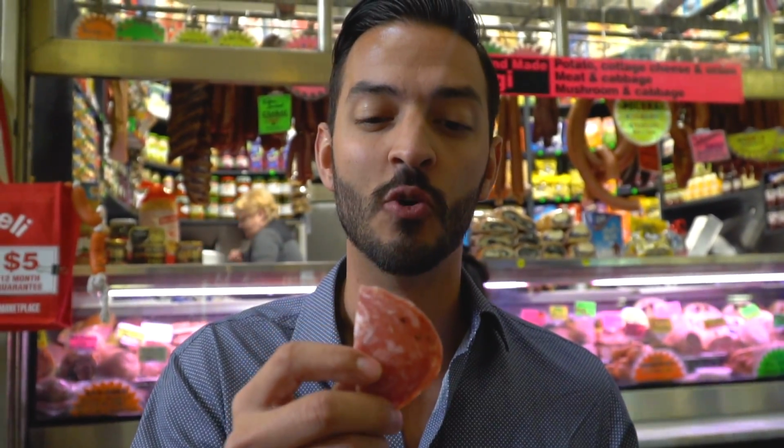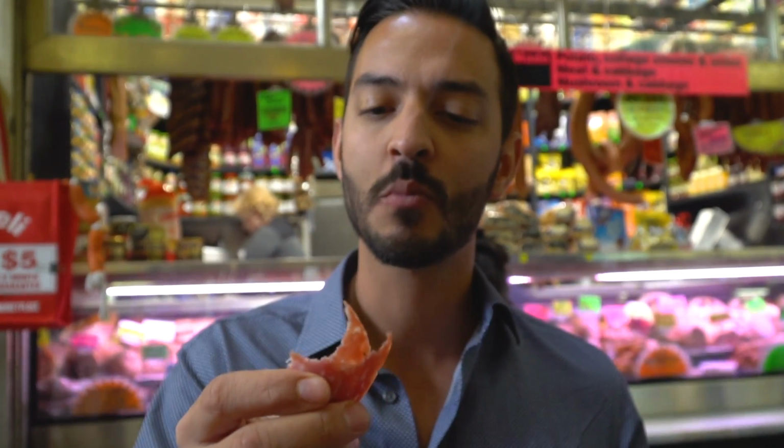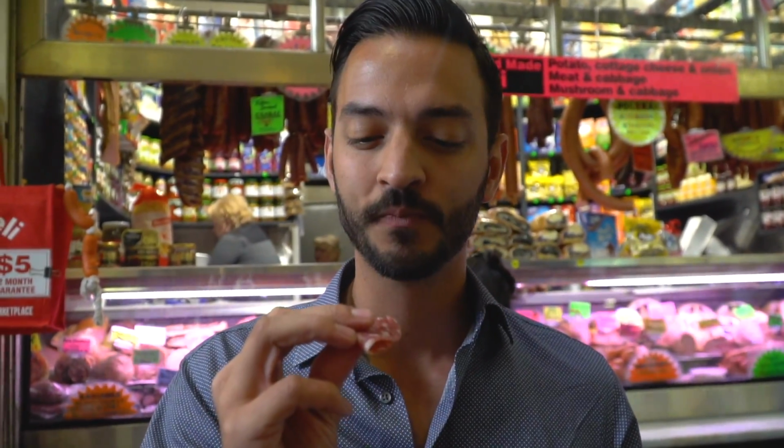And salami, I already know I'm gonna love this because this is actually one of the meats that I grew up eating, getting from the deli back home. Oh yeah. Wow, that has just enough fat marbled through it. That is so good and so tender.